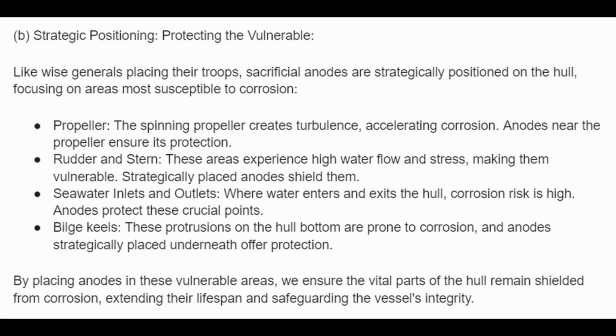Seawater inlets and outlets. Where water enters and exits the hull, corrosion risk is high. Anodes protect these crucial points. Bilge keels. These protrusions on the hull bottom are prone to corrosion, and anodes strategically placed underneath offer protection. By placing anodes in these vulnerable areas, we ensure that the vital parts of the hull remain shielded from corrosion, extending their lifespan and safeguarding the vehicle's integrity.